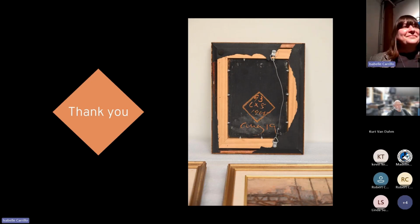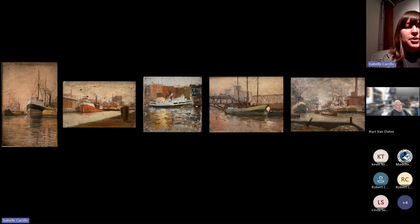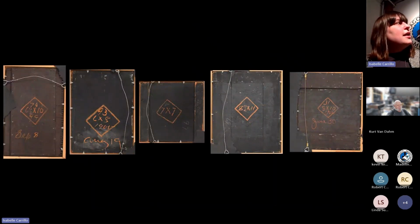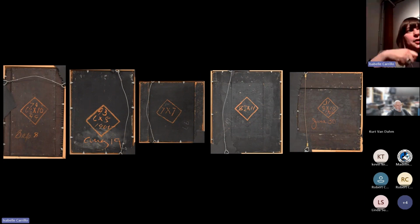Yes. Thank you for the talk. Why do you figure he painted on shipping crates as opposed to say a canvas? Yeah, it's a good question. I'm going to go up to one where you can see the backs. It's a little hard to see in the photos. The canvas on some of these is totally wrapped around the entire back. On some of them, it just goes on the edge. On one of them, it's just the front.